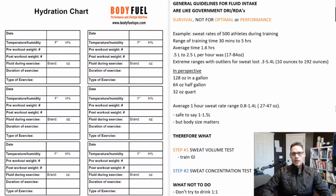hours in duration. The sweat rate of all 500 of these athletes over those different times was vast. It was 17 to 84 ounces, a half a liter to 2.5 liters. That's massive. As a multi-sport or endurance athlete, we know that we were outside anywhere from 30 minutes to 8 to 11 hours.